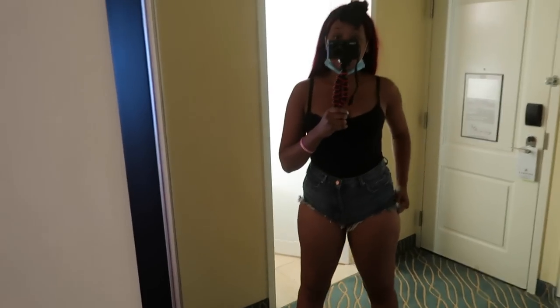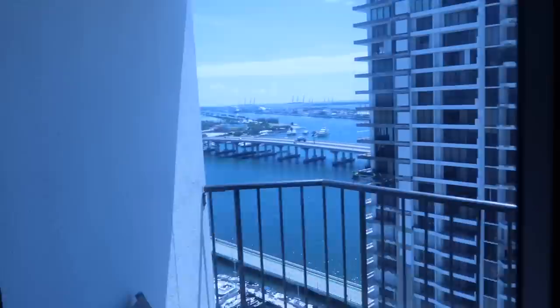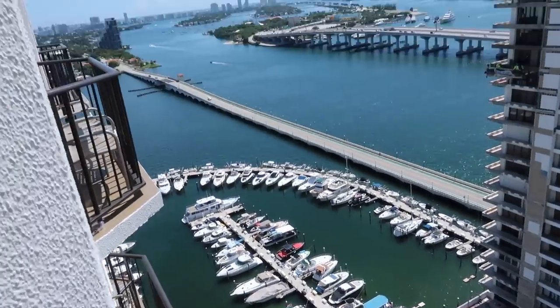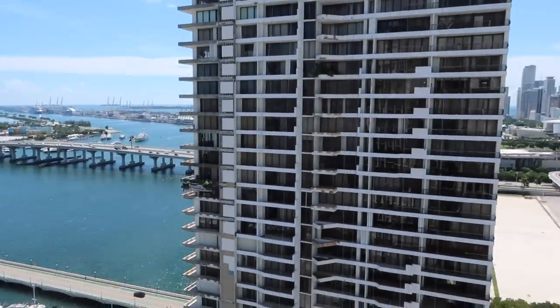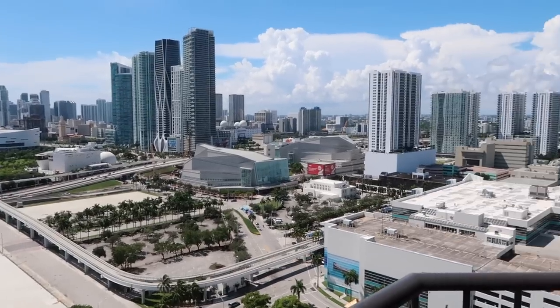So we have a mirror. Actually, these shorts are a lot longer. It's just that I was sitting down. Anyways, and this is the bathroom. Nothing special. It's really nice. So that's what's happening right now.